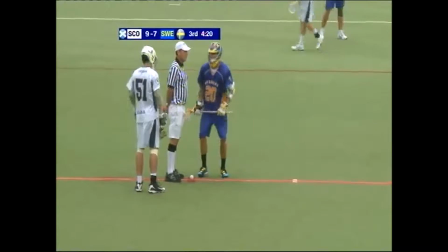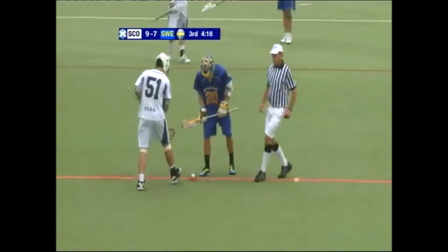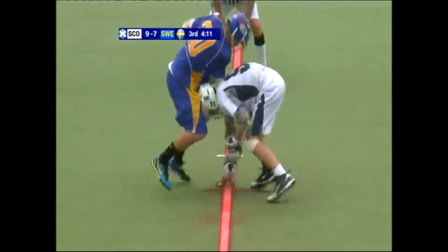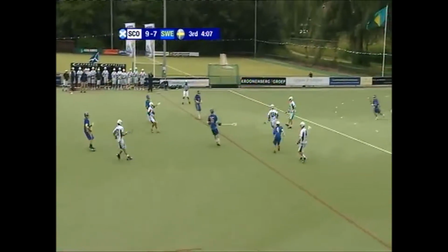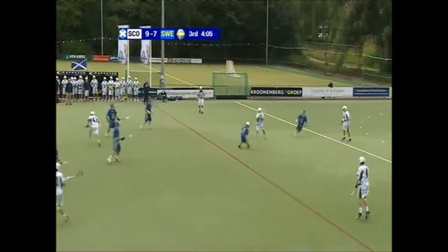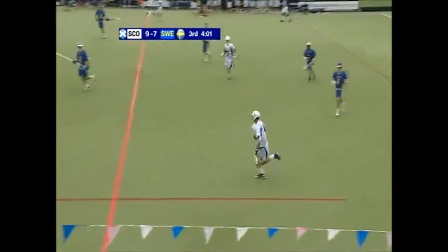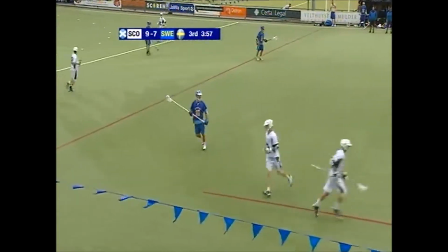I think Coach Bjork will be reminding his Swedish team that all the work they've done and all their great performances so far this week will go out the window unless they can win this game. And Scotland are currently 2 goals up in the third quarter. Superb play again at the face-off draw. Rhys Jeffries wins the ball cleanly behind. Jesse Fair collects the ground ball.